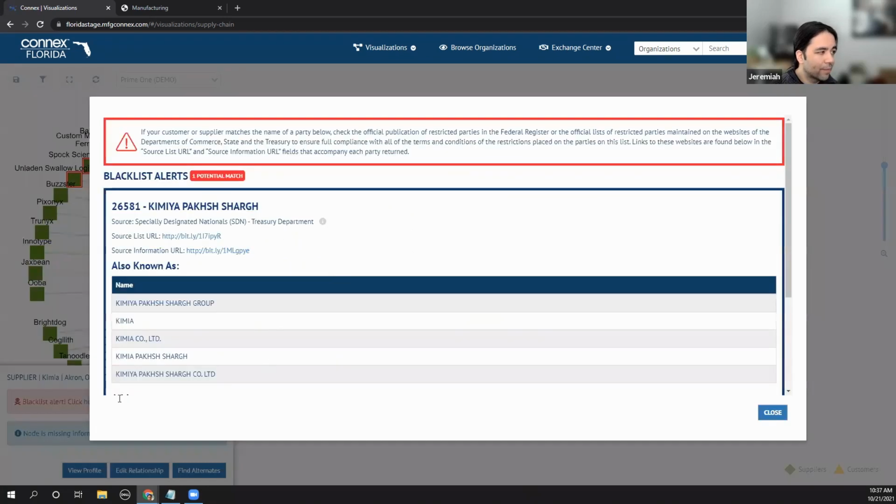So if you click here for more information, you can see here that it actually gives you information from that blacklist alert, where it tried to match up what was on here, this CAMIA, which is actually an alias of this specific entity here. It will tell you what list it was found on. So in this case, the specially designated nationals list from the Treasury Department.